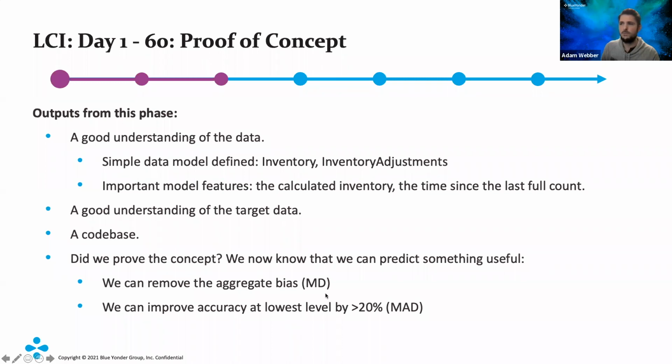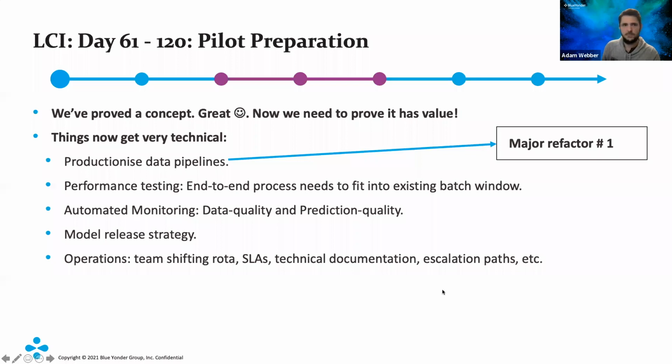What we found was we can remove the aggregate bias in the inventory. So as a whole, aggregating across all products and locations in some time range, you can see that the inventory is out by some percentage before the correction, and afterwards we've got it nicely aligning. But in addition to that, we can improve the accuracy at the lowest level, the MAD, by more than 20%. So this lets us move on to the next section. I see I'm running out of time here a bit, so I'm going to move a little bit faster. So great, we've proved the concept.